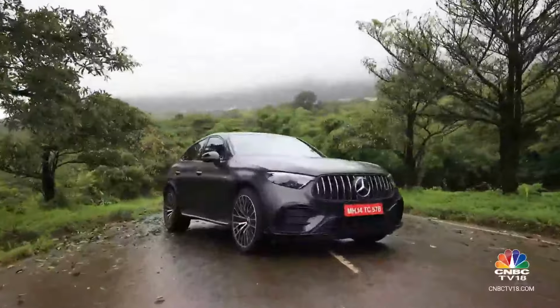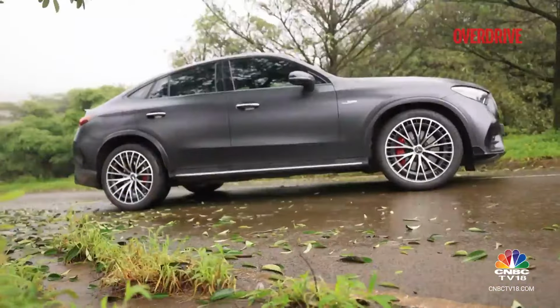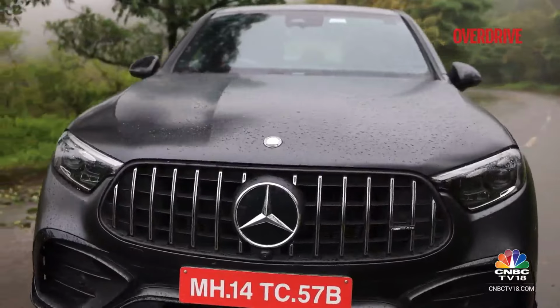So what's the verdict on the 2024 Mercedes-AMG GLC 43 Coupe? It's a car that doesn't feel like a compromise. You get the practicality of an SUV, the looks of a coupe, and the performance of a sports car.